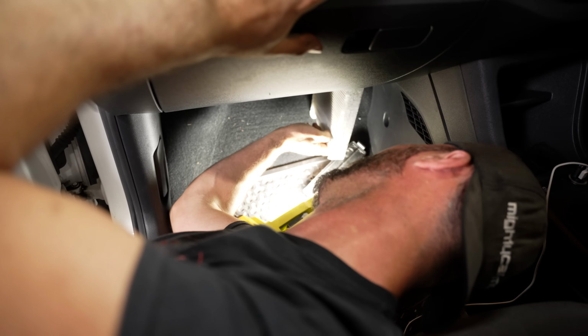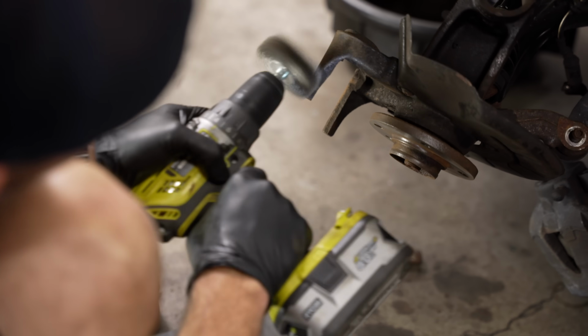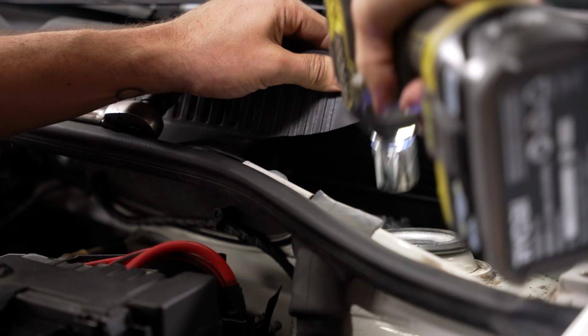Next up, I'm pulling out the cabin filter and removing any of the grot and chucking in a new one. This is a must-do item when we pick up a second-hand car, and now from here we can finish off installing the suspension and the brakes.